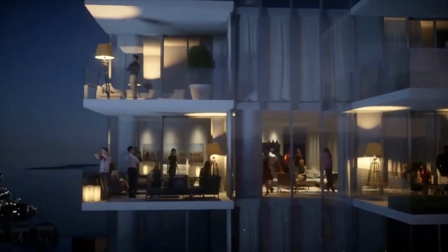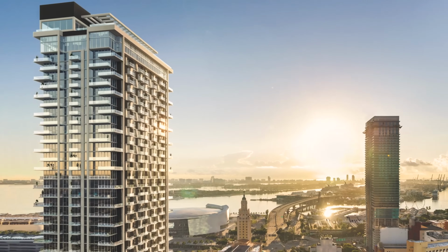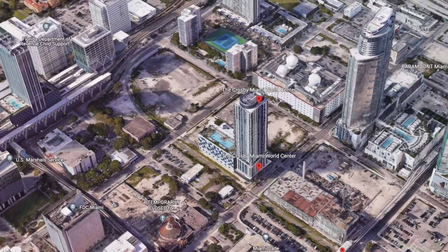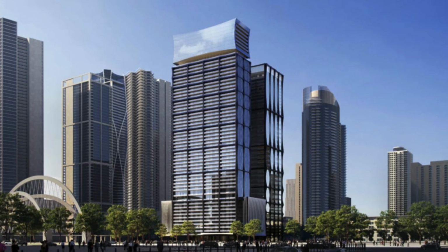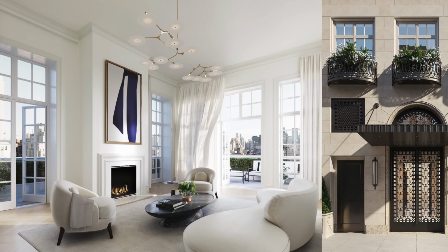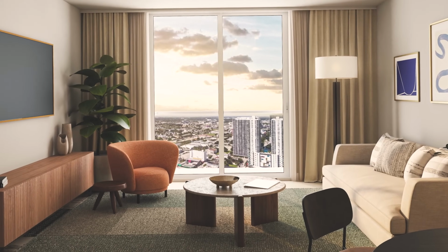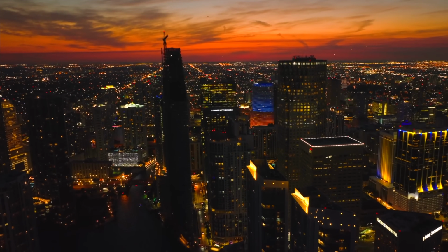And there's a few more buildings in the pipeline at Worldcenter, one of which is the Crosby Residential Tower. Another one, by New York-based developer Naftali, is planning 2 super tall sister towers in Worldcenter. Now, pricing and details haven't been made official yet, but supposedly these 2 towers are supposed to reach 60 stories, which is the maximum permitted for the land they purchased.